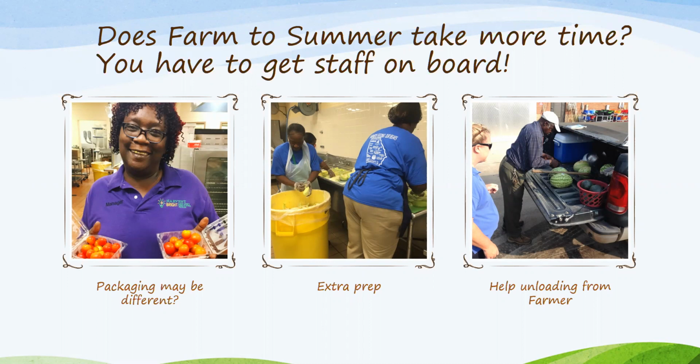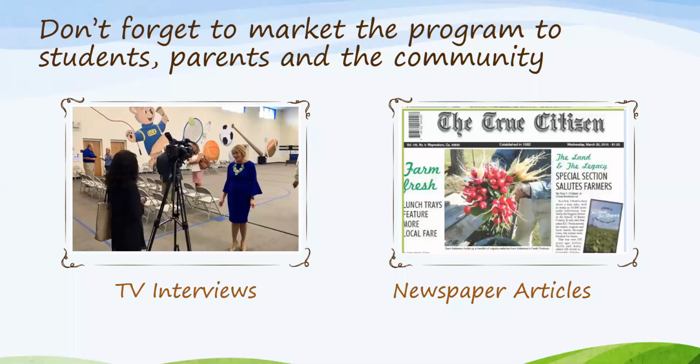So you need to be real careful that your staff knows why you're doing it and that they know the benefits of it. And then sometimes the farmers want you to come out and help them unload their trucks and things like that. So your staff needs to be really, really prepared and ready. But then they also get the benefits of farm to school because they like the taste of it too.